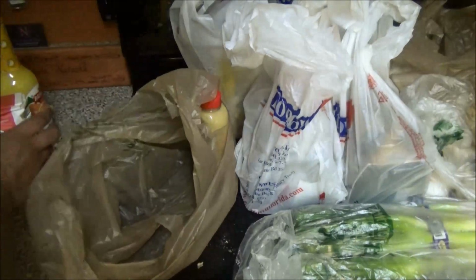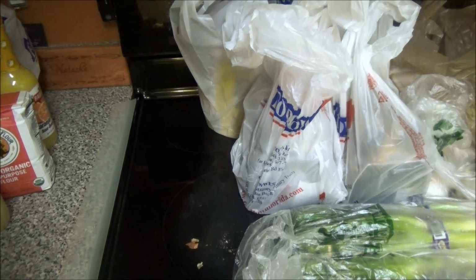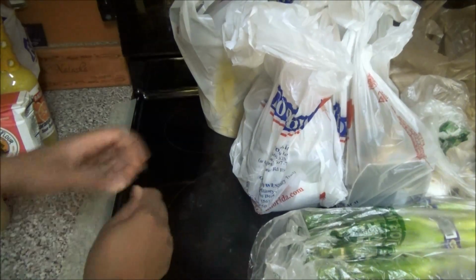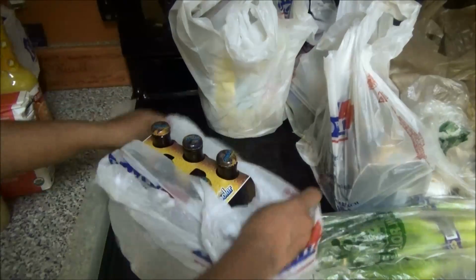Another flour, and Dijon mustard. I love Dijon mustard. When you make potato salad and macaroni salad, it gives your food a really nice flavor. And I got myself some Malta, which I love.